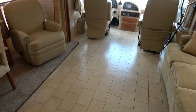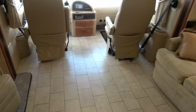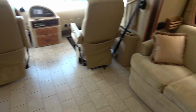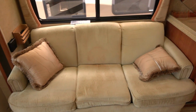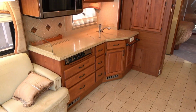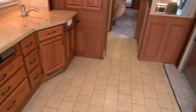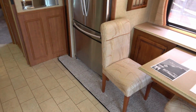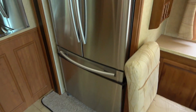Because if I see one with 47,000 miles with a bunch of cracks in it, then I get worried there might be an airbag down or it's got a ride problem, something to make it get that much stress to crack the tile. Of course, it's got double ducted roof airs, 13,500 BTUs. This is what I love, and this is something that all RVs should have.